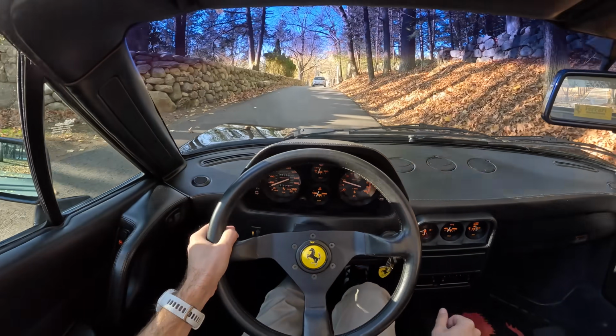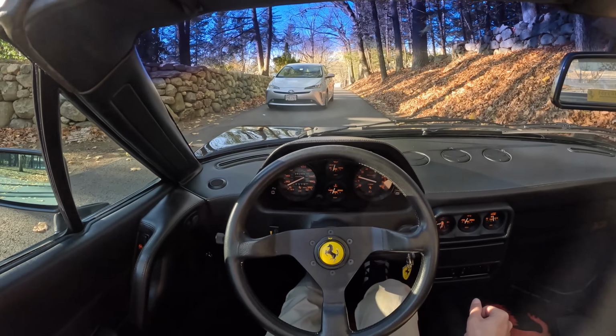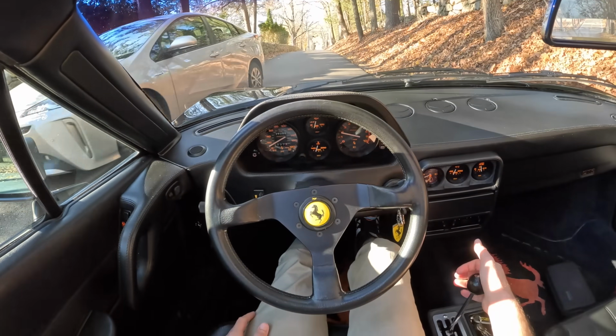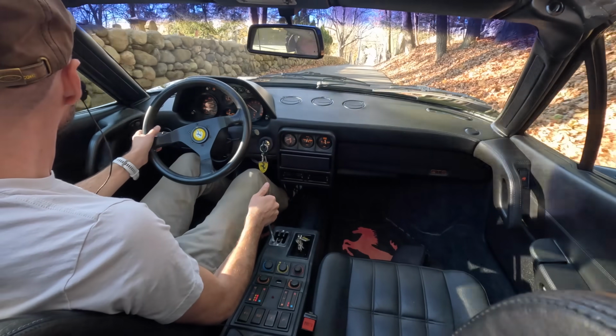Ooh, we're going head on with a Prius, who is not cool with giving any room. Oh my goodness. I'm having to reverse the Ferrari. Oh, drive defensively, boys and girls.